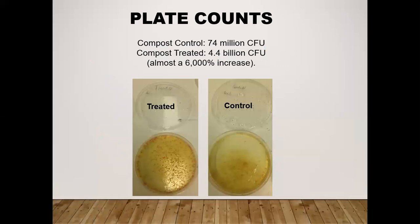So we talk about digestion and why is that so important on our field debris. The example I like to give is a test that Steve had done based on compost. It was 2 sets of compost. One was the control that came out at 74 million colony forming units, and then inoculated with biogenesis, the compost treated had 4.4 billion colony forming units. So as we talk about with a cover crop, and we saw that 5 to 2,000, we can see those same types of things when we start to address the need of our field debris to break it down within the soil environment.